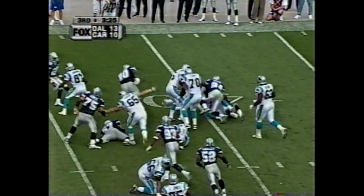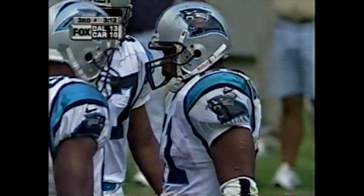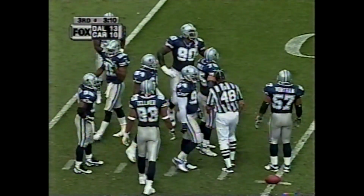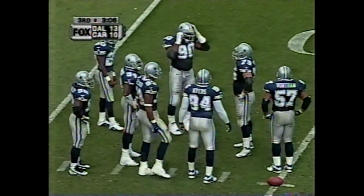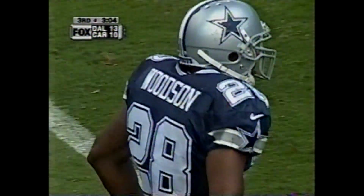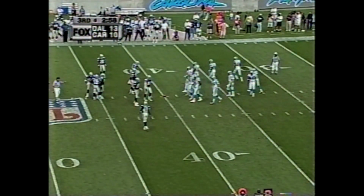From the 41, it's Biakabatuka again, and this time hit for a loss of a yard. Yeah, and that's the kind of gap integrity that the Cowboys defense needs, because you saw what happened on the last one when they didn't have Darren Woodson up in the line of scrimmage. Woodson made the tackle on that one. When he was back, he had to make the tackle 10 yards down. This time they moved him up, 8-man front, and he was there.